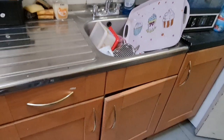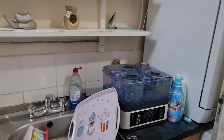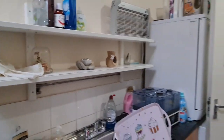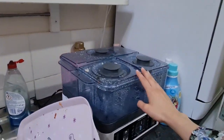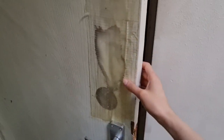I really, really want to change these so bad. They're just not to my liking. Some more DIYs here. Oh, that's the dishwasher. And this is the food steamer that I always use. Look, there's some things I just really want. The landlord is so lazy, we do everything ourselves.